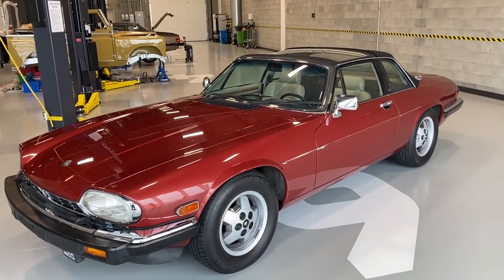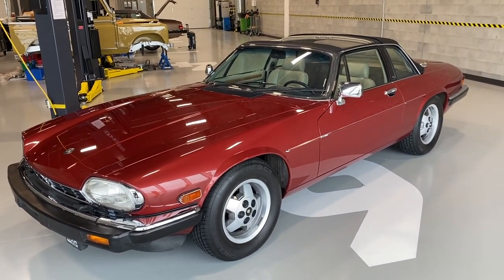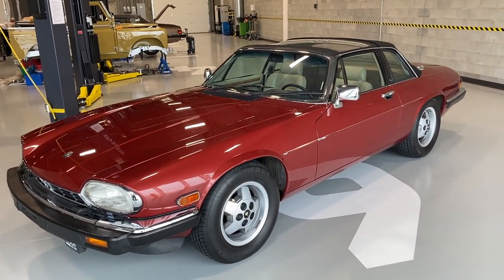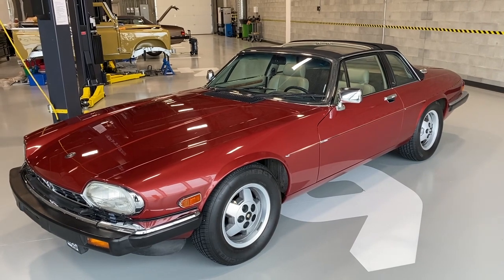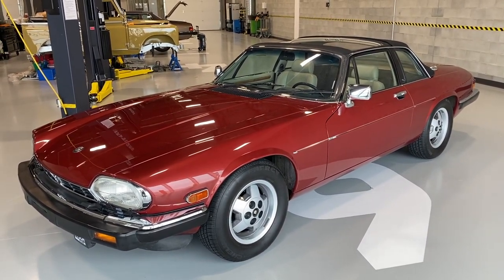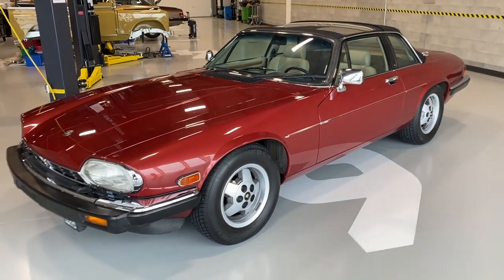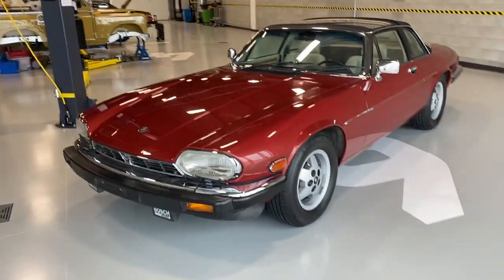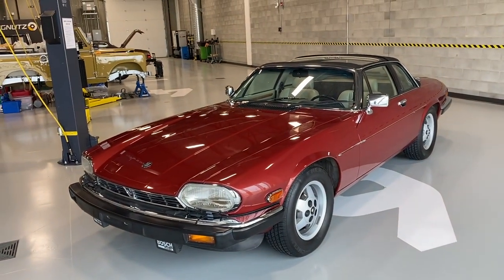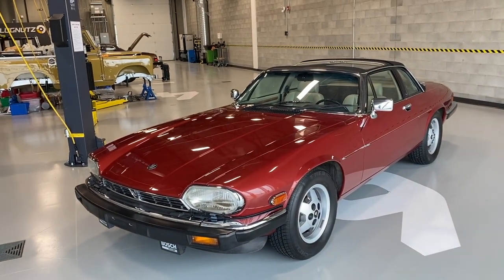Although it has had the benefit of some periodic servicing, it's been stored outside the city in a country property, and they did bring a mechanic in to do basic maintenance to the car, okay? So it's a car that really hasn't been driven that much in the last decade, but that has received some servicing.